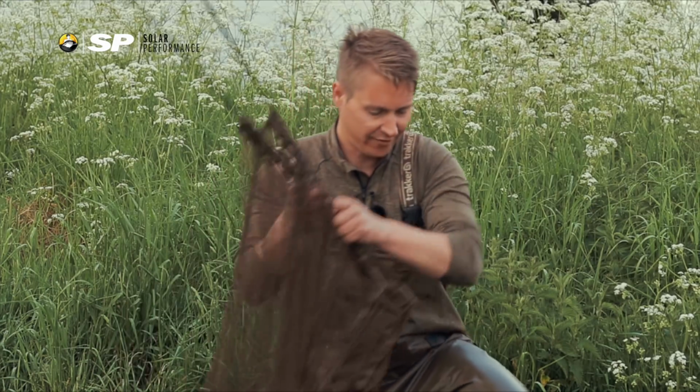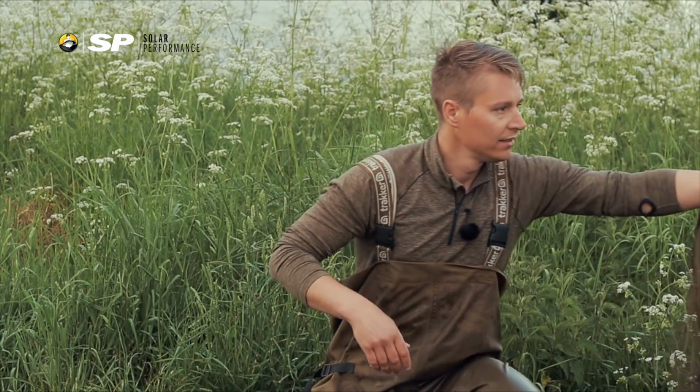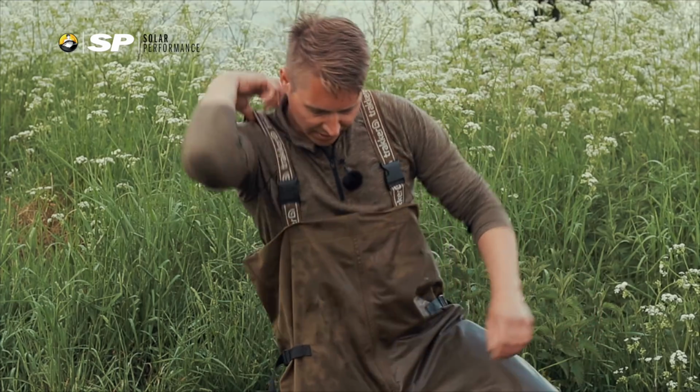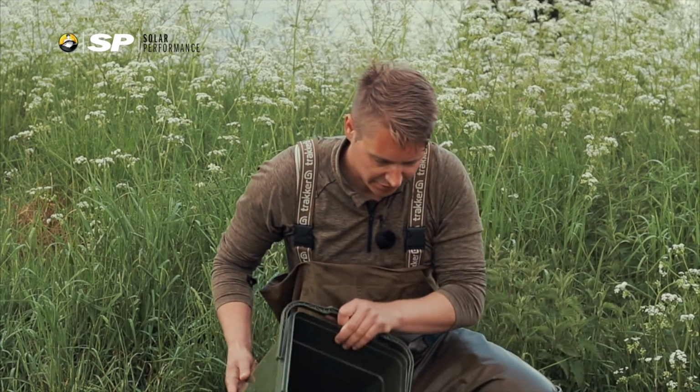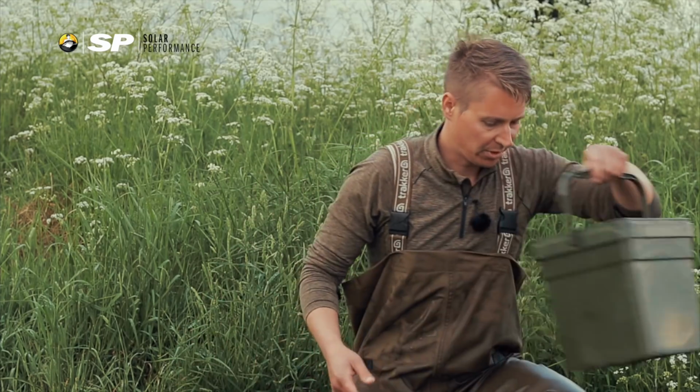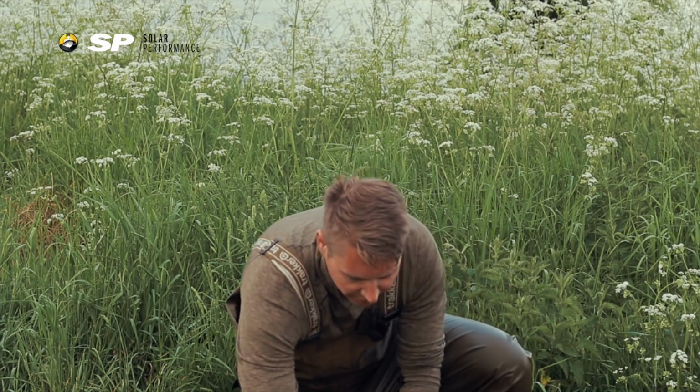Yeah, I think this is definitely one of the super stockies. Got a little bit of scale damage, which I'll treat with some propolis. We'll just give it a quick weigh.